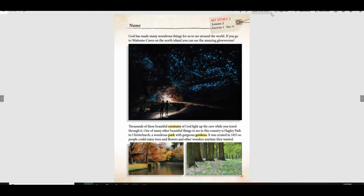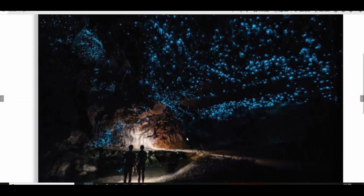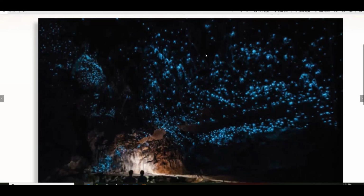Look how beautiful this is. Oh my gracious. Look how beautiful. See the stars? I believe this is a cave maybe. God has made many wondrous things for us to see around the world. If you go to Waitomo Caves on the North Island, you can see the amazing glowworms. That's not stars, that's glowworms. I thought it was stars. Wow, that's interesting. They're inside of a cave. It looks like the night sky, doesn't it? Beautiful.